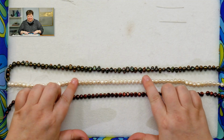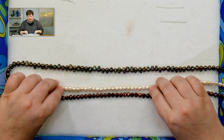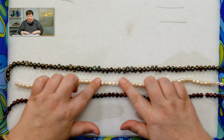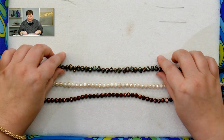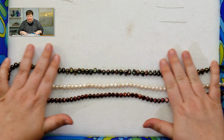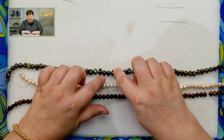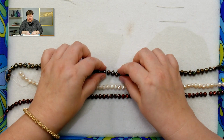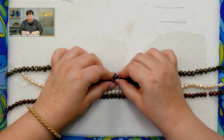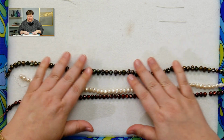We have some classic white, beautiful potato pearls. The luster on these is just amazing. These are really nice quality. Then I got some funky ones for you. This very cool acid green kind of look, and they've got like little pearl babies on them. I just think that those would be the cutest drops on an earring. To put that at the bottom of an earring and have that drop down, I think that's very fun.